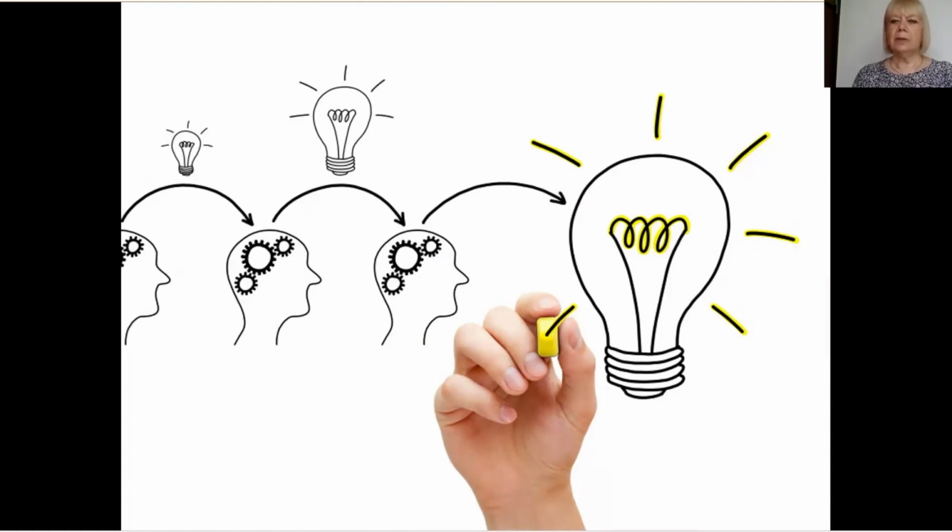Done properly, it can bring up a whole range of different ideas to a particular problem. However, for brainstorming to be done properly, it has to be very clear at the beginning of the session that every thought, every idea, every word is written down, and there is no evaluation of what's been put on there, no matter how crazy or wacky or off the subject you think it is, that it has to be put on there, and then the evaluation comes after when the brainstorm's completed.